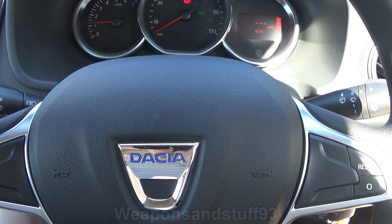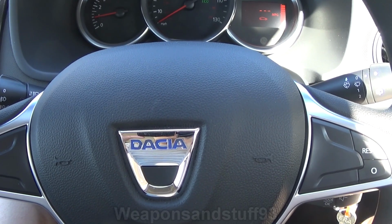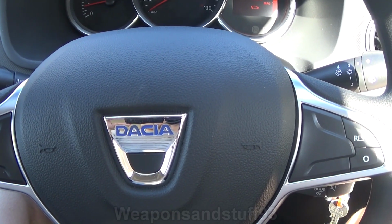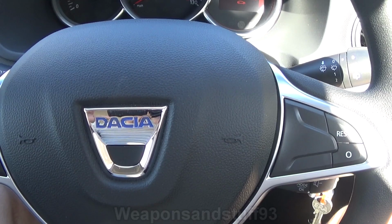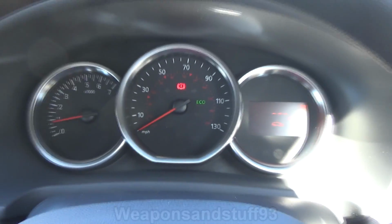Well, I thought I'd do a quick video on my Dacia Sandero that I've got and how I've got some basic sort of survival stuff in it, if you want to call it that. So I'll give you a quick show around of the car. So obviously there's a dashboard. This is not a proper car review in many ways.